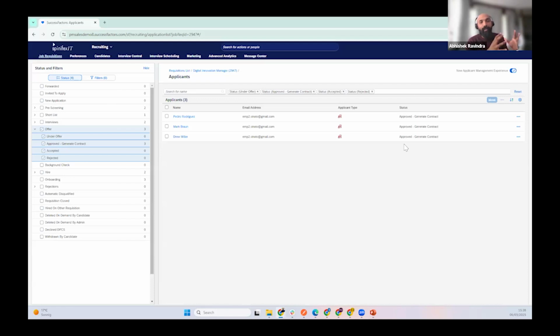While we are here, one of the scenarios I also wanted to talk about, which is more specific to Europe, is the Workers' Council process. We have had situations where, before the contract is even generated, could we add a scenario where the Workers' Council approves or rejects the offer, and only then the contract is generated? The answer to that question is yes.